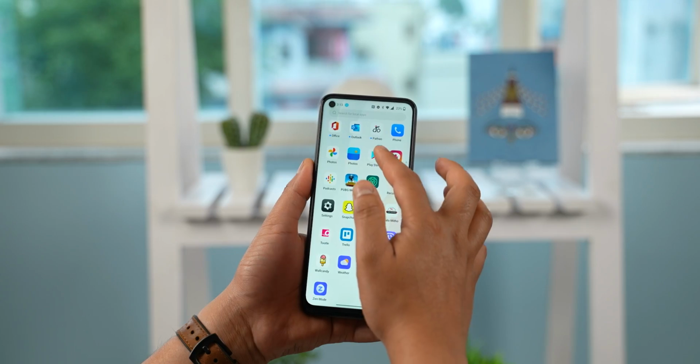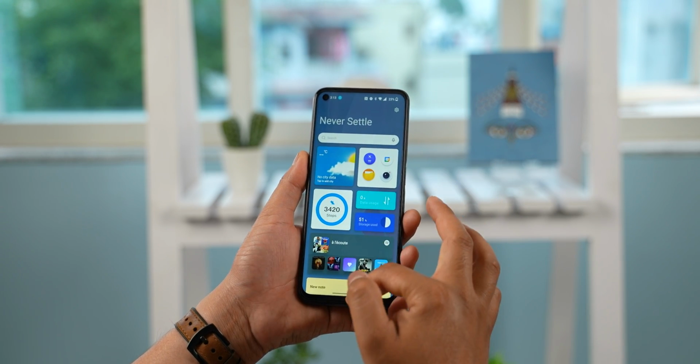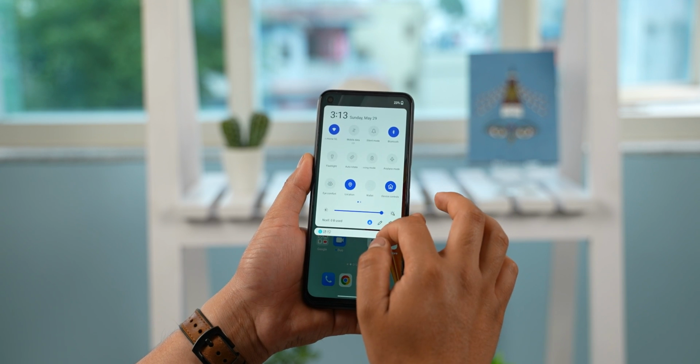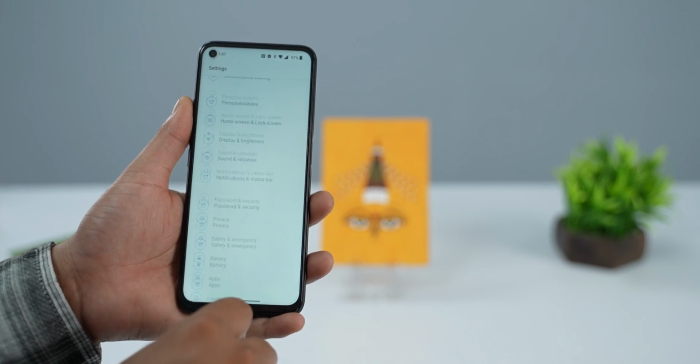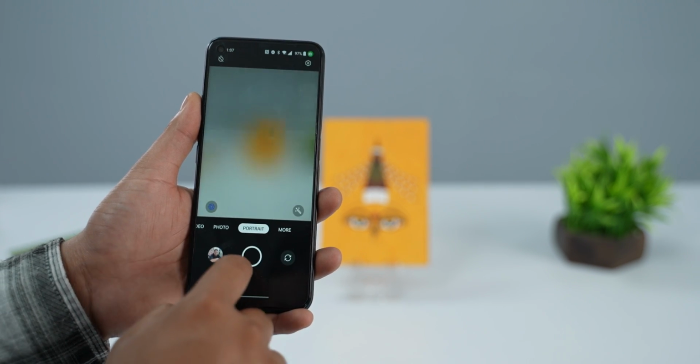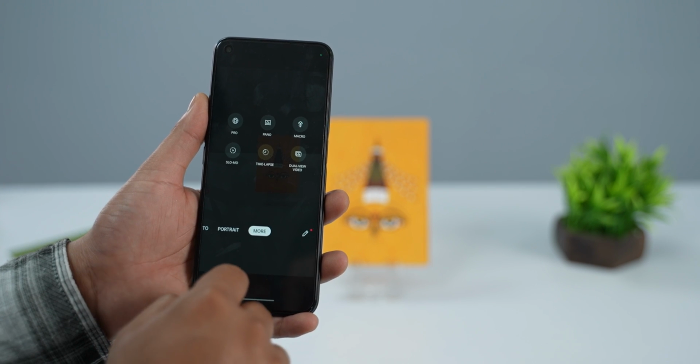Plus, the phone still offers the good old Oxygen OS interface and a bloatware-free experience with a handful of OnePlus exclusive features like Shelf and Zen mode. Sure, there are some ColorOS elements in the interface here and there, but I am good with it as long as it does not break the user experience.